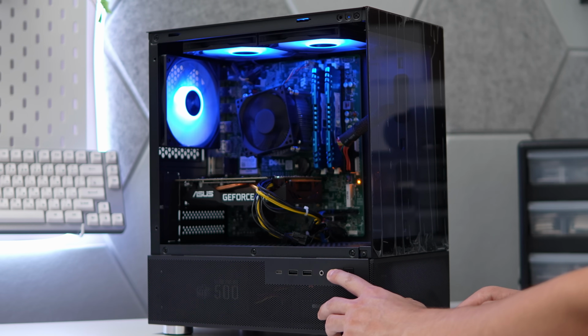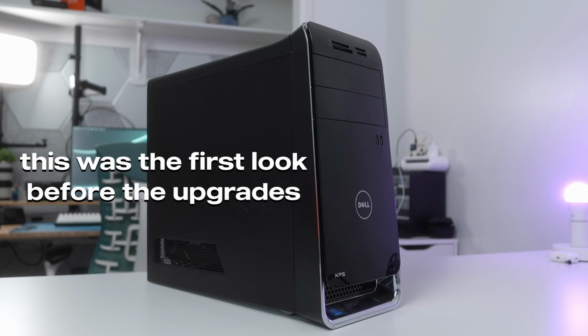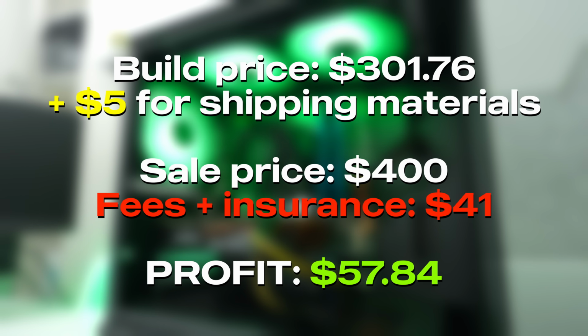Anyways, the computer that sold is the one on screen right now. It was a pretty simple build. It was a Dell XPS video that I made. I case swapped it into a better case, threw in an RTX 2060. My build cost was honestly way too much. I'm not sure what happened with that build, but it was just for a video. The profit, super slim, like under $50, but it was just for a video. So at least we made a little bit of money on it.